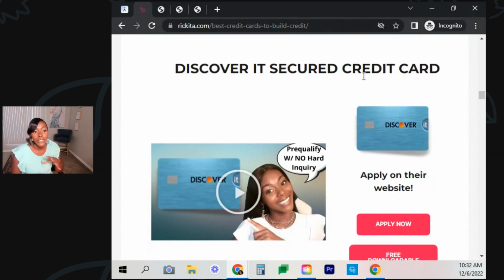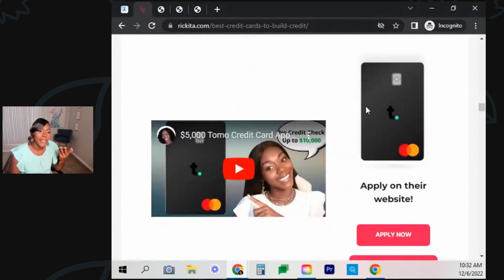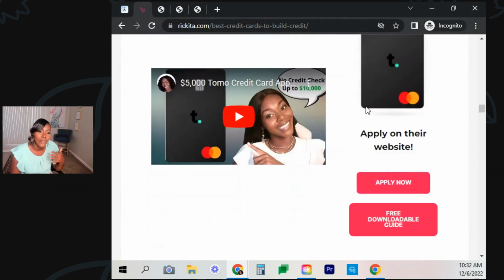Now, if we're talking about secured credit cards, and maybe you just wanted to watch this because it was guaranteed approval, you didn't necessarily have bankruptcy, look into getting a Discover it Secured credit card. It's a good one because that one is actually going to graduate. Somebody put $1,000 down, and then they got their limit to $2,500 after they graduated.